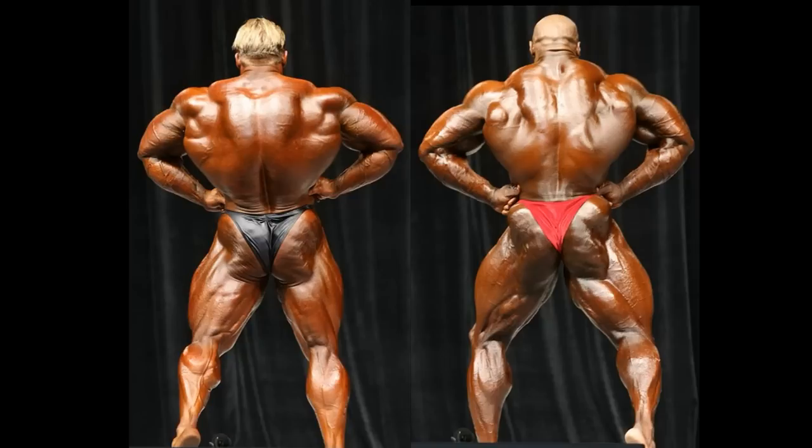But like I said in the side tricep, is this enough to award a man the Sandow statue to take it away from Ronnie because of this? I don't know. It's close, I guess. This is a friggin' difficult one to judge.